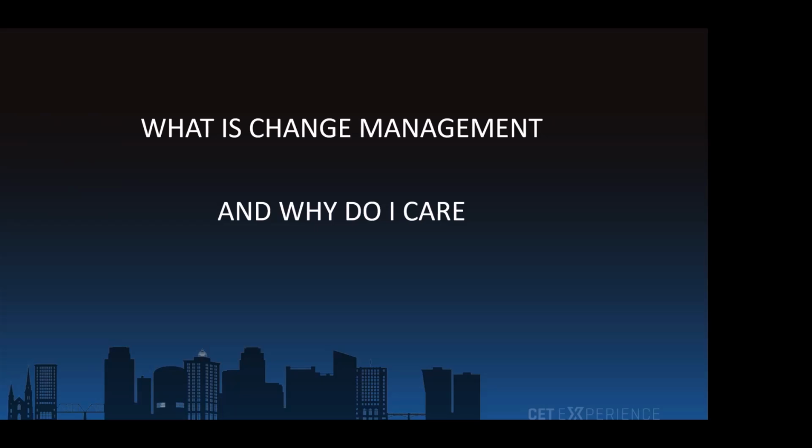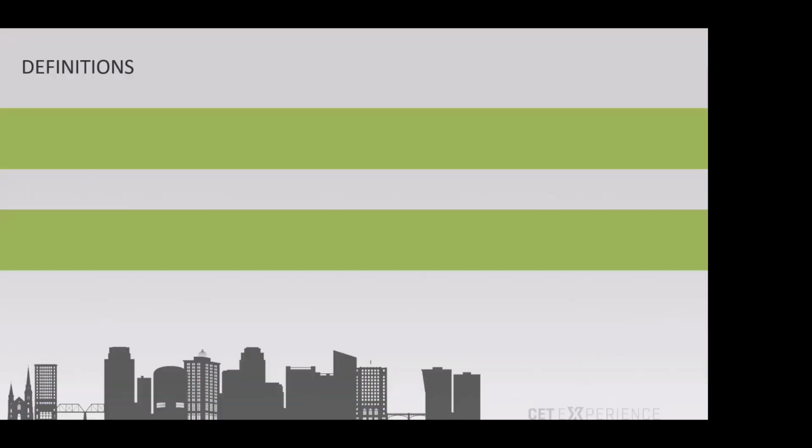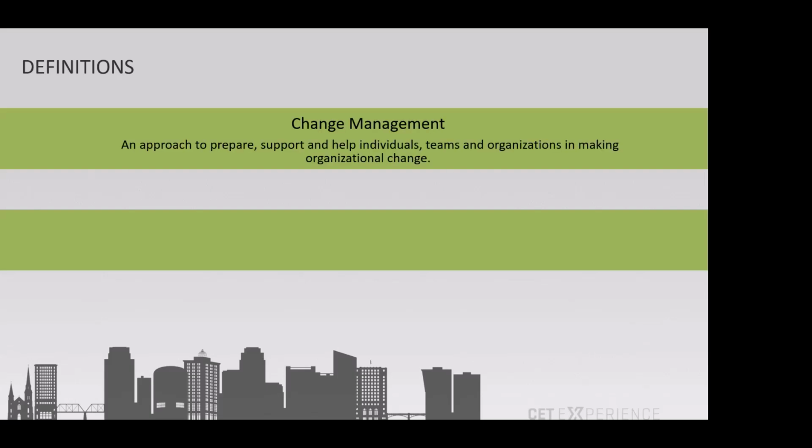Okay, so what is change management and why do we care? I wanted to start with some definitions just so we're all on the same page. We have a good baseline and a good starting point. Change management, organizational change management, you'll often hear it referred to as OCM, is an approach to prepare, support, help individuals, teams, organizations in making organizational change. Pretty self-explanatory, right? Anytime an organization is going through any type of change, a change management process or focus is a great add to help the process move quickly and easily.